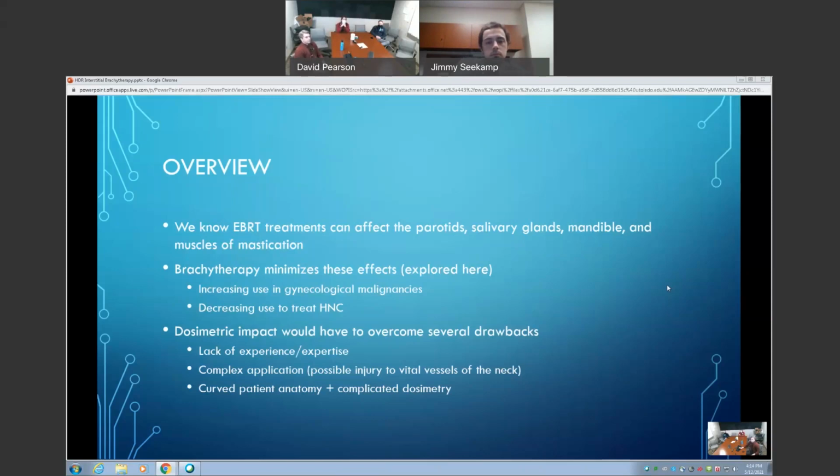So again, we've seen increasing use in gynecological malignancies in recent years, but decreasing use in head and neck cancer. Part of the reason could be that people aren't getting trained in this as much. Part of the reason could be that patients are more hesitant to have an invasive procedure repeated over the course of a week as opposed to a non-invasive procedure that they just need to lie down for. The dosimetric impact would have to overcome several drawbacks. I'll get to these in a second.